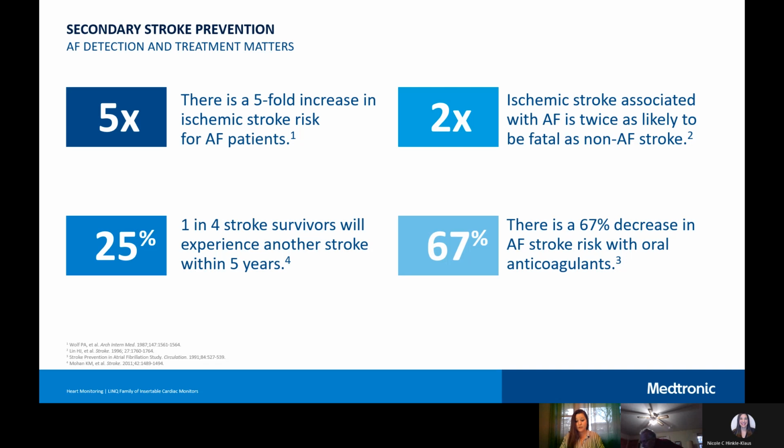We want to get this diagnosed and looked at because, as mentioned, there's a 5-fold increase in ischemic stroke risk for AF patients, right? We just mentioned that in the past slide. 1 in 4 stroke survivors will experience another stroke within 5 years. And ischemic strokes associated with AF are twice as likely to be fatal as a stroke that is not related or caused by atrial fibrillation.